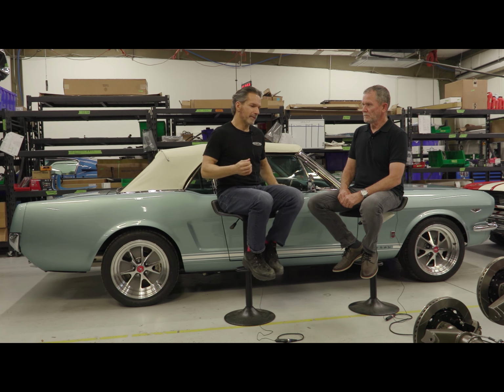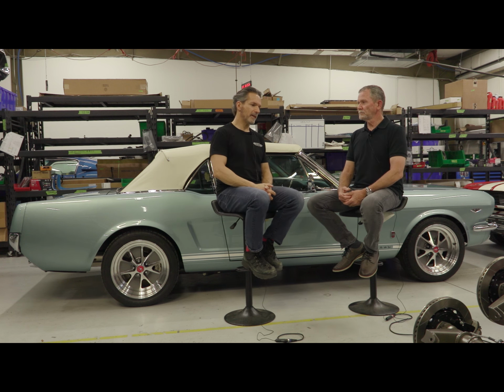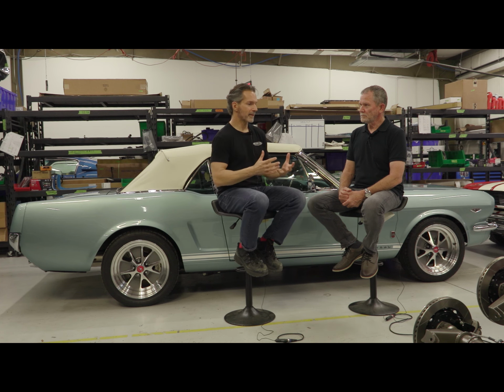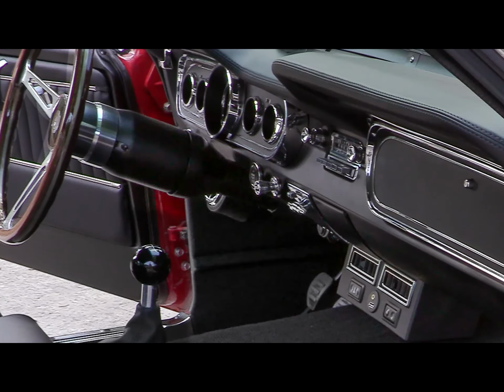The type of materials really conveys a message to the person that's in the car, that they're really in something special. It has the same design as the 60s Mustang, but you know instantly that you're in something very, very different just because of the tactile feel of the materials. Even the steering wheel was very, very special.